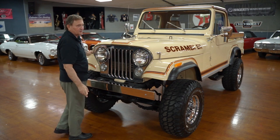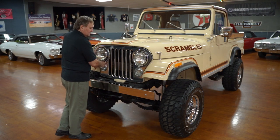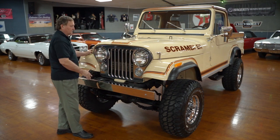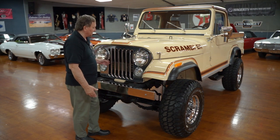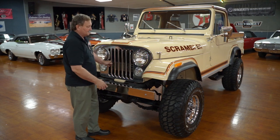1, 2, 3, 4, 5, 6, 7. If you ever look at a Jeep, you'll see 7 cuts in the grill, 7 segments in the grill. From what I understand, that designates the 7 different areas in the world that the Jeep was deployed during times of war. So there's 7 different spots. So if you even look at a newer Jeep, you're going to see 7 segments in the grill.